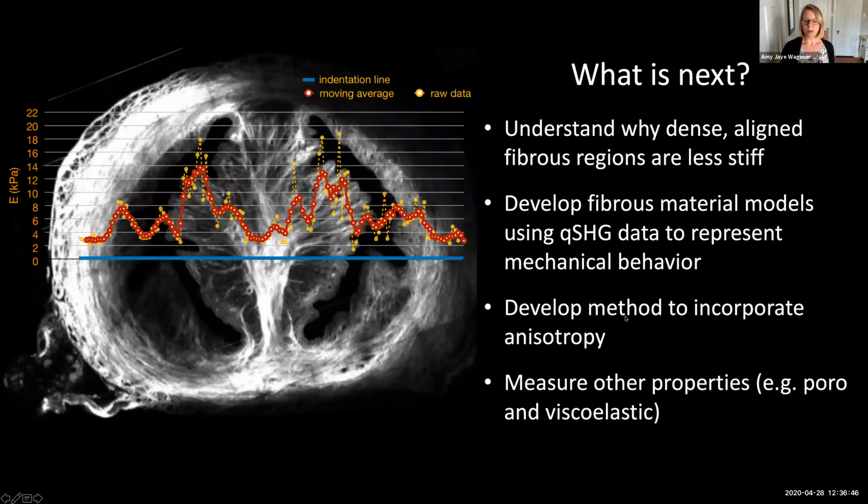We also want to develop a method to incorporate anisotropy and heterogeneity in this indentation approach, because right now the models do not incorporate those two factors. The models are very simple. And then we also want to measure some other properties like poroelasticity and viscoelasticity. And then of course, the cervix that we have done this work on right now is non-pregnant cervix. And so we want to look at how these data evolve through pregnancy and whether we can really correlate those microstructural parameters with the changes in the cervix, and then hopefully be able to relate those to the quantitative ultrasound data and to data that's gathered in the clinic to better understand how this relates to preterm birth.